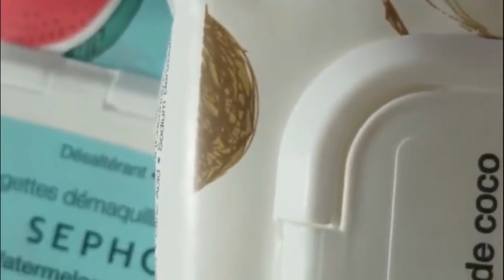Jen, they're so good. I got, what did I get? Let's see. I got papaya. We've got coconut. And I got pomegranate. They're amazing. I love them. They smell so nice, too. They're really good.